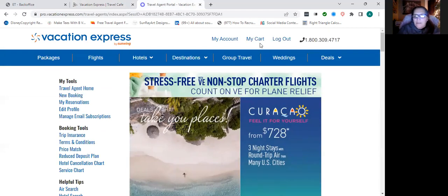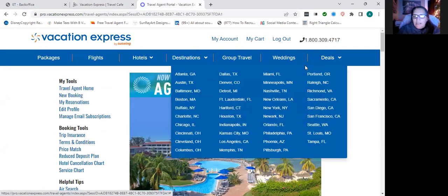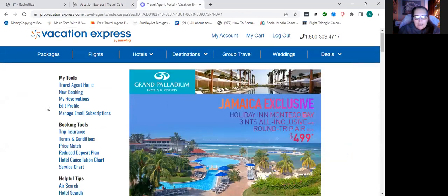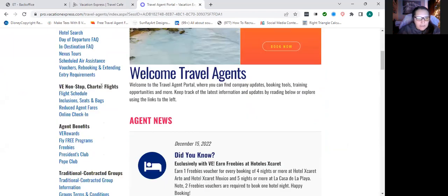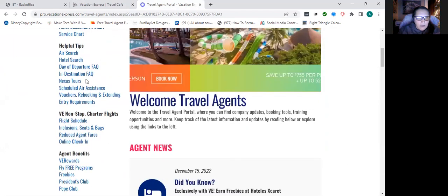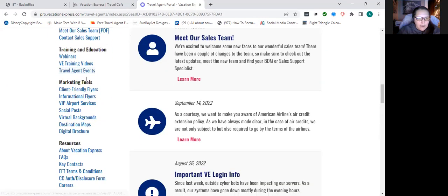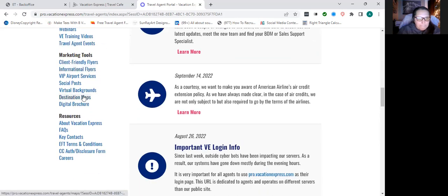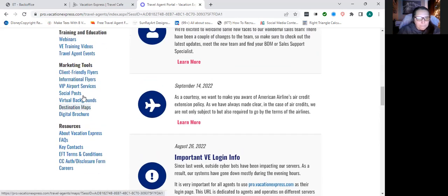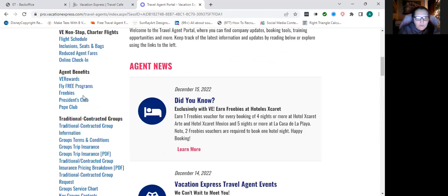We're going to go to Vacation Express. I'm going to go over here. I'm going to click on deals. I don't remember if I did that already. I can look at deals to a certain location, or I can just look at deals in general. Down here on the side, you're also going to see reduced agent fares. I like that about Vacation Express. And then I haven't looked in here in a little while, but I thought there was a deals section over here. So let's look for that. Unless I'm missing it, I guess I don't see it over here.